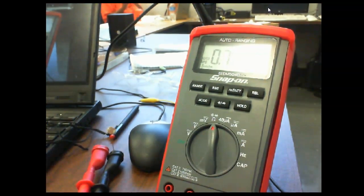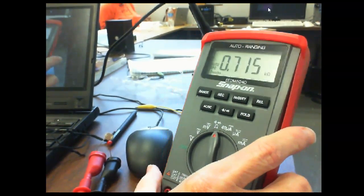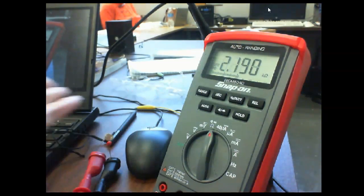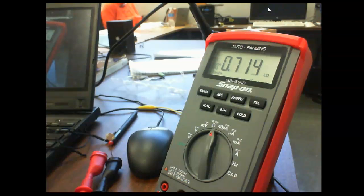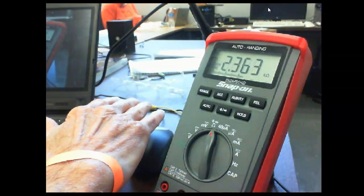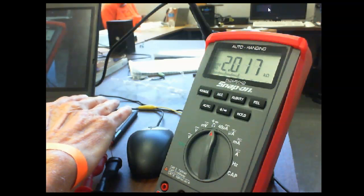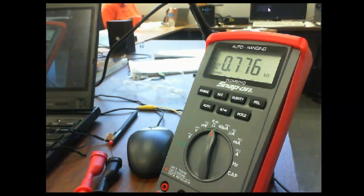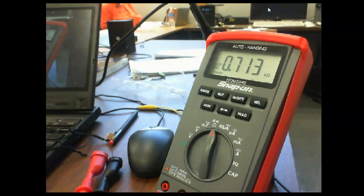I've got mine on. So right now, mine is measuring, let me change the angle of my meter. Okay, so this guy here is measuring 712 ohms. On these, as the light goes down, the resistance goes up. The light goes up, resistance goes down. So this is actually using the energy from the photons striking it to change the resistance of the semiconductor.